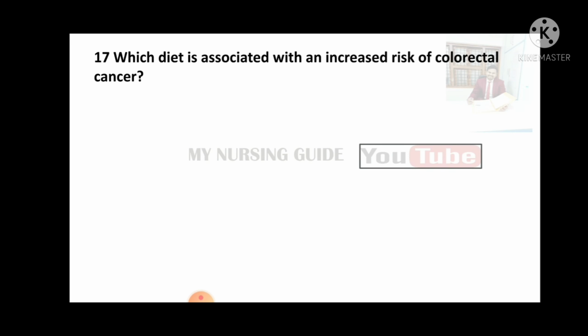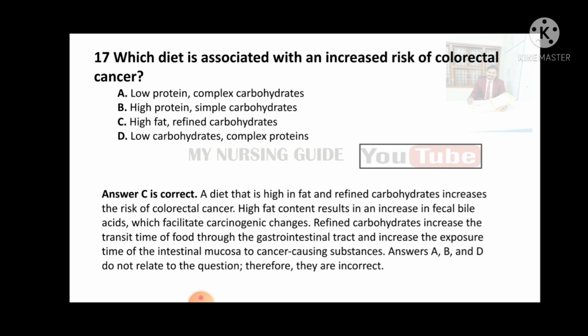17th question. Which diet is associated with an increased risk of colorectal cancer? Low protein, complex carbohydrates; high protein, simple carbohydrates; high fat, refined carbohydrates; low carbohydrates, complex proteins. So answer C is correct.